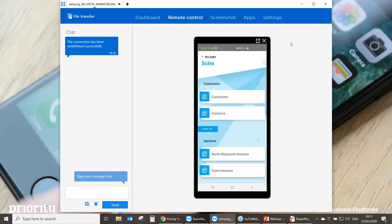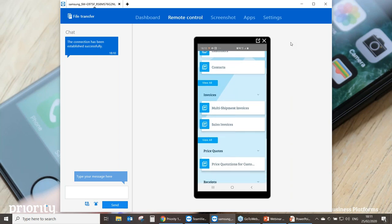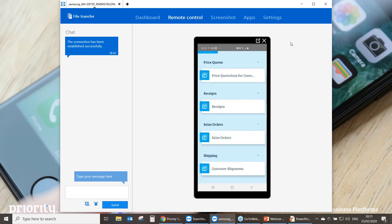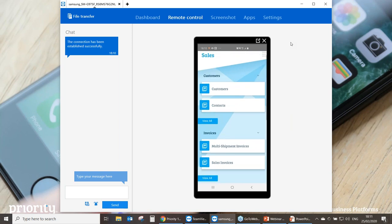Okay, inside the sales app, I can see there are all kinds of forms that you probably recognize from Priority, the customer form, the contacts form, invoices, price quotations, receipts, sales orders, shipping documents, okay? These are all forms from Priority that I can see on my device. And these forms are organized under submenus to make it easier for me to navigate when there are a lot of forms in the app.